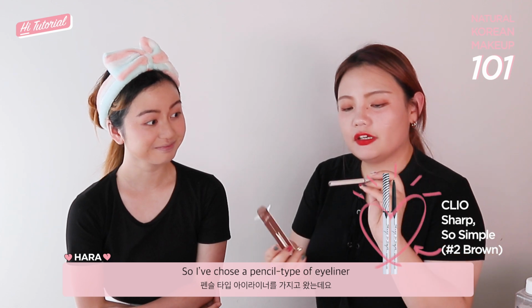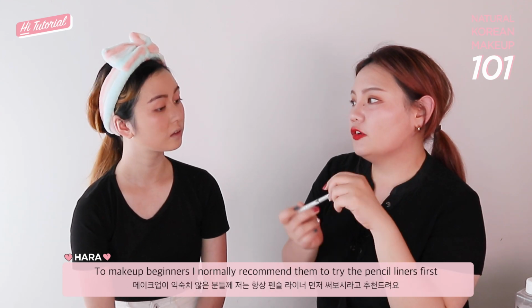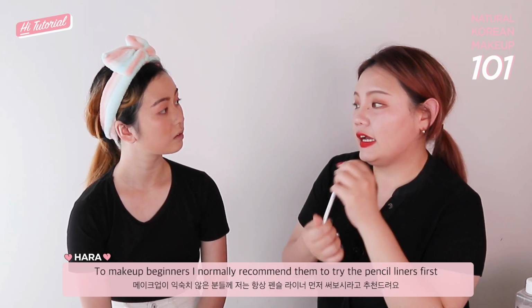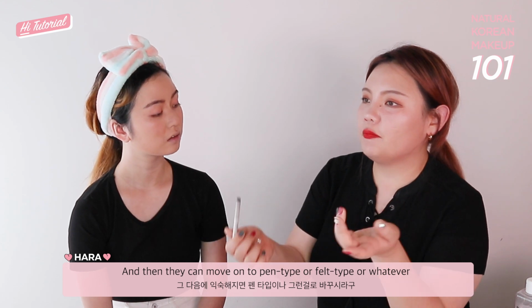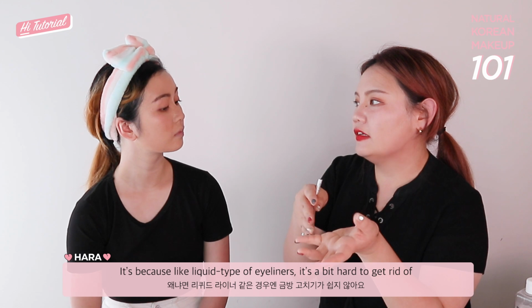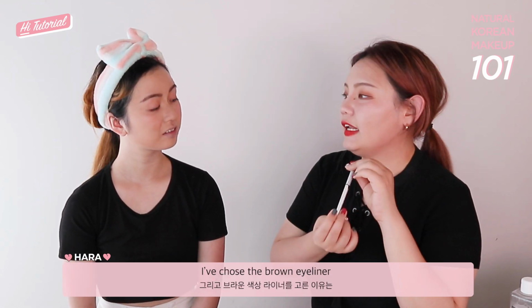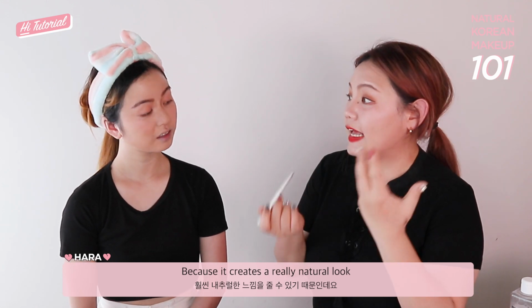So I've chosen the pencil type of eyeliner, which is Clio Sharp So Simple. For makeup beginners, I normally recommend they try pencil liner first and then they can move on to a pen type or felt type or whatever. It's because the liquid type of eyeliner is a bit hard to get rid of. I've chosen the brown eyeliner because it creates a really natural look.